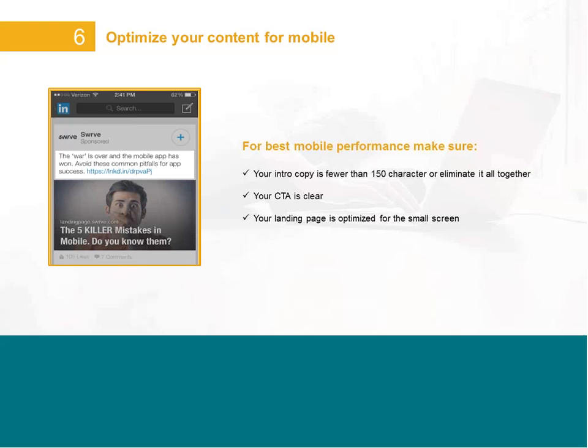And then, of course, make sure your landing page is optimized for mobile devices. If you are taking people to a page that is going to load very slowly, that is not mobile optimized, that has 7 form fields to fill out, and there's no easy way to do that, your bounce rates are going to be high and you're going to be wasting a lot of your promotional dollars.